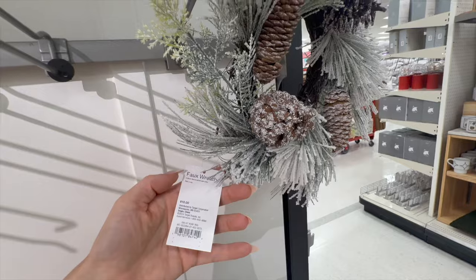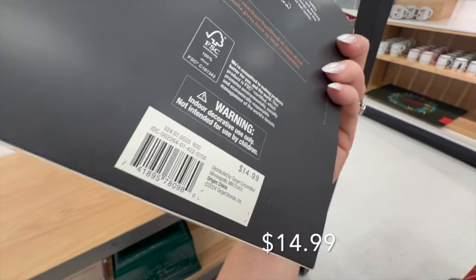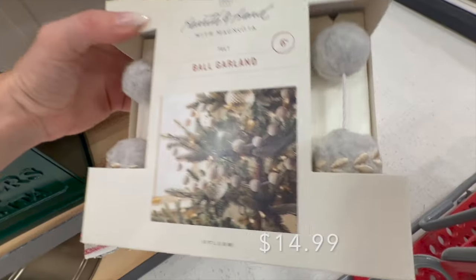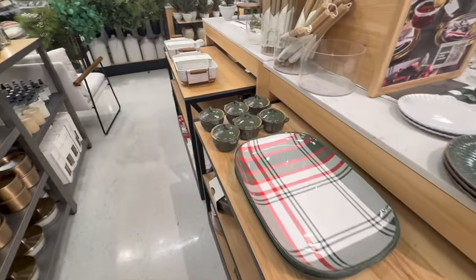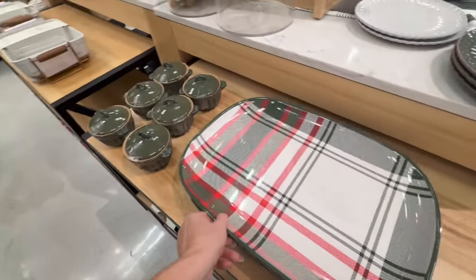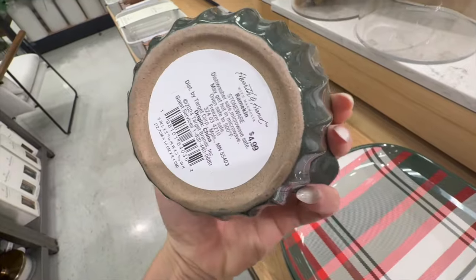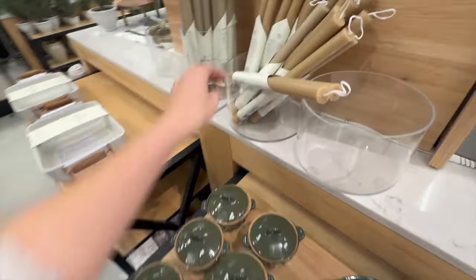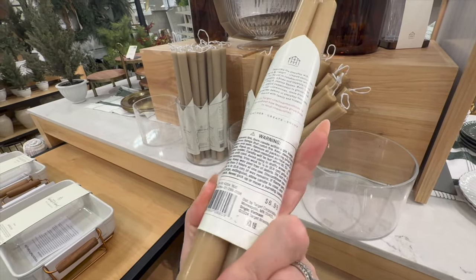They have these wooden bead garlands for $15 that are very nice. And they also had these ones with that little bit of gold detail on the balls there. Now I kind of glanced through some of their dinnerware. I love this green canister here for $5. And then also they had these candles. So they had sets of 2 of them that are unscented, but they came in those really nice neutral colors.